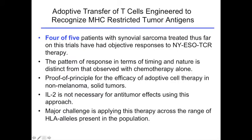Now, so it's exciting, but we're still, this is, as I said, one synovial sarcoma, very rare tumor. You have to be NY-ESO positive, that means 70% of synovials, and you have to be A2 positive. So all told, only 1 out of 5 synovials who call me are eligible for this therapy. So it isn't the kind of thing that you're going to be able to export. It gives you proof of principle, but you need to be able to broaden this.